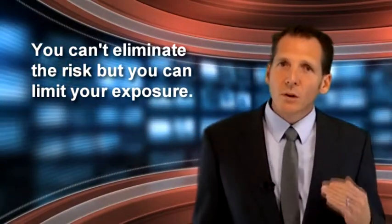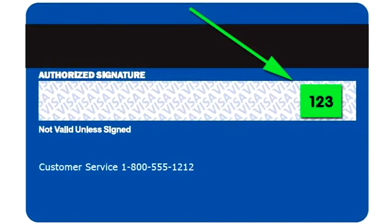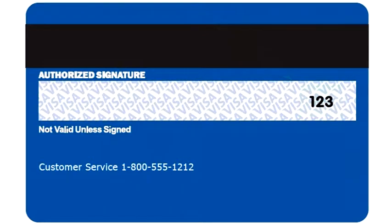First thing you can do, that's a really simple thing, but it really adds a ton of security. Take your debit card or your credit card and find that 3-digit security code or the 4-digit code if it's on the front. Memorize that code. It's 3 or 4 digits, shouldn't be hard to memorize. As soon as you have it memorized, take an X-Acto blade or knife or anything sharp and scratch that code right off the card.